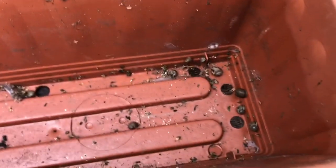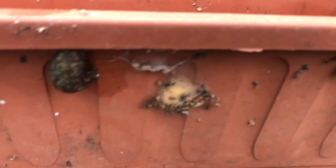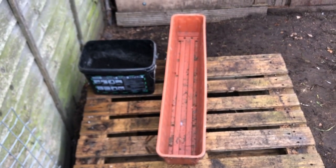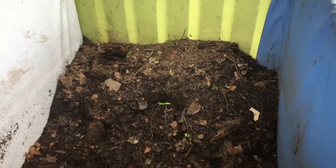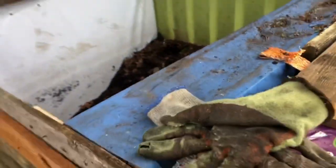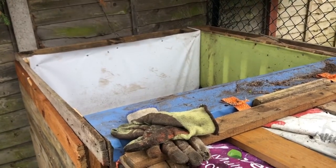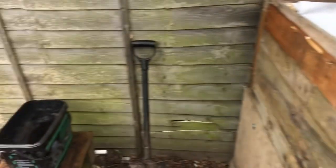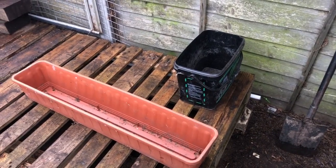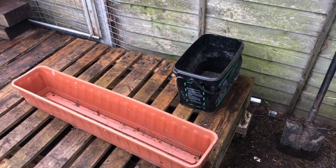I'll get rid of all these slugs and snails, shall we say, first. Then I will fill them up. I'm going to use my own compost and saved compost from the main compost bin. So I will fill up these, then I'll see you back in the polytunnel.